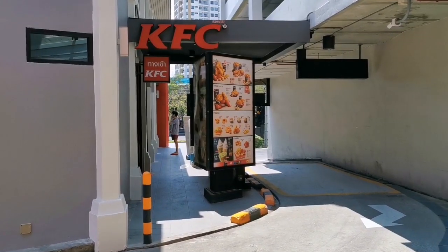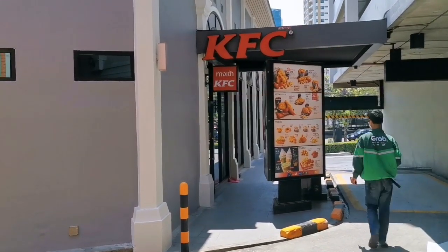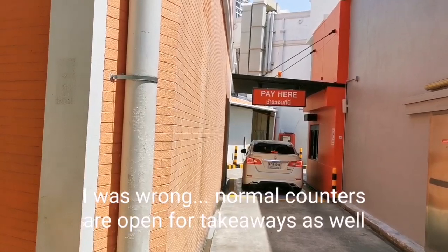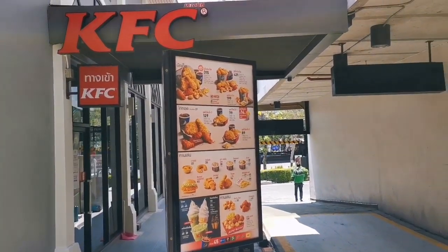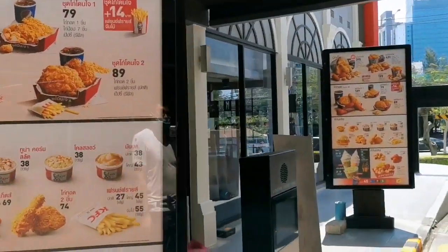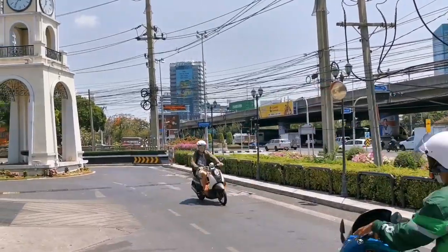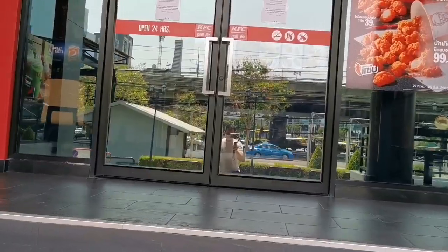So the difference between this KFC and the rest of the KFCs is that this KFC here has a drive-through, so they do not need to open the counters at all. So you have to drive through, pay and collect at a window. So this is a lucky thing for them because they don't have to do anything indoors. Just continue business as usual for their drive through. The roads are very empty. KFC has a sign here.